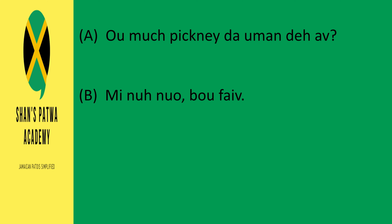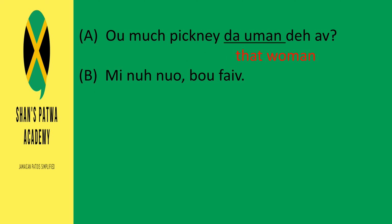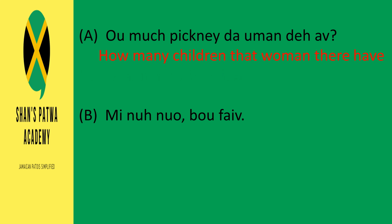Let's break down this question and answer. Once again, how much means how much or how many. Picnic means child or children. That woman means that woman. De means there. And once again, have means have. So the literal translation would be how many children that woman there have. But of course, that's not really natural English. So in a more natural translation, we would have how many children does that woman have? And the Patois once again would be how much picnic that woman they have?